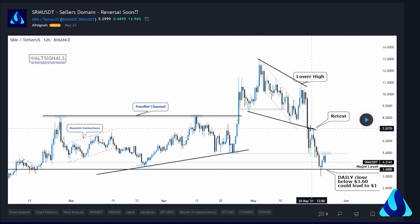And then we see a retest on the bottom channel here. Since then, it's dropped right down. Essentially what we're looking at here is if there is a daily close below the $3.60 point, then we could easily see SRM or Serum drop to $1 or even below.